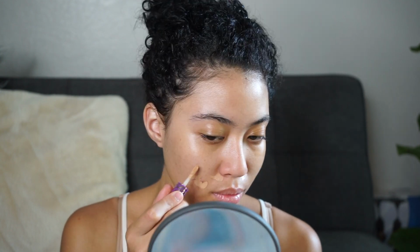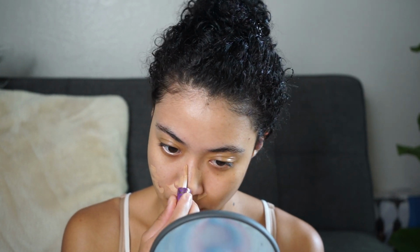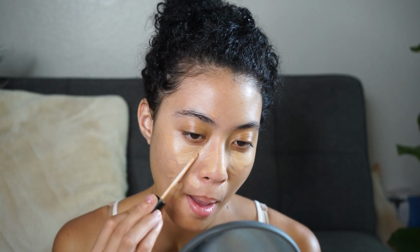And then I'm going to be taking my Tarte concealer and my Maybelline concealer. I believe my Tarte concealer is in the shade medium and my Maybelline concealer is in the shade sand, beige, something like that. 20. I think that's the number 20. And I'm going to be using the medium concealer everywhere that needs to be covered up, like that pimple that's right there and under my eyes, and places that I get a little bit more red, like around my nose.